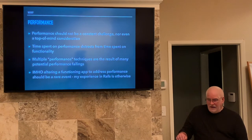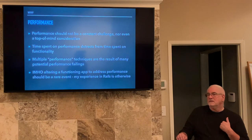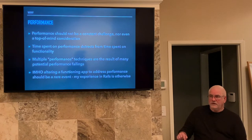Taking a functioning app and addressing the performance should be a very rare event. That's my opinion. I don't have data to back that up, but in my opinion, if it functions, having to change it purely to enhance performance should be something that you do very, very rarely.